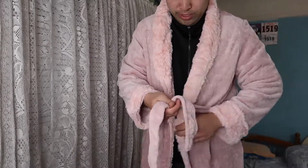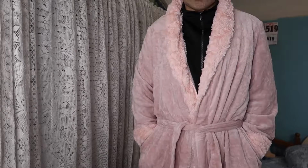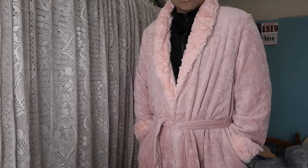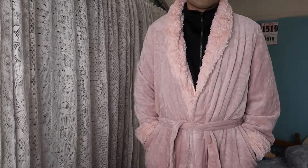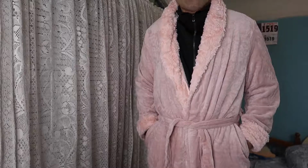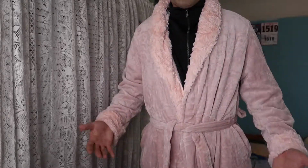But let me tie it so you can see what it looks like. So that's pretty much all you have to do. This one actually has two pockets, so you can put your hands in here, and it actually looks really nice. And it's really long because it goes all the way down to my feet, and it's really comfortable and a really nice style. It's literally so comfy to the point where I don't even want to take it off. It's so natural. It makes me have that little Godfather look or something, but it's really nice.